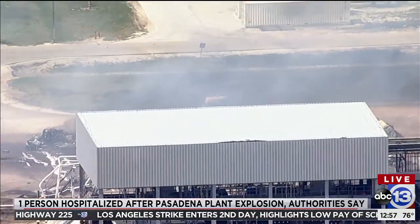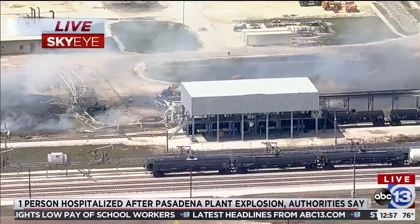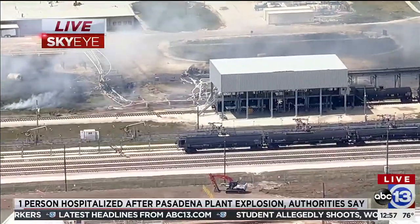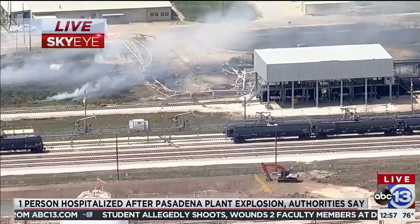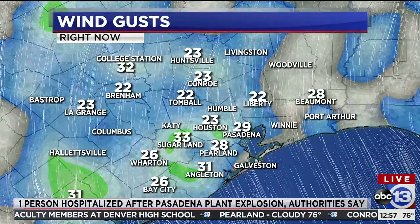So I want to show you a couple of graphics. We can punch up Max One. I'll show you just where the winds are going. The wind speeds have been roughly gusting 30, 32 miles per hour from the south and southeast there at the time of the explosion. And you see the winds right now shows Pasadena at 28.